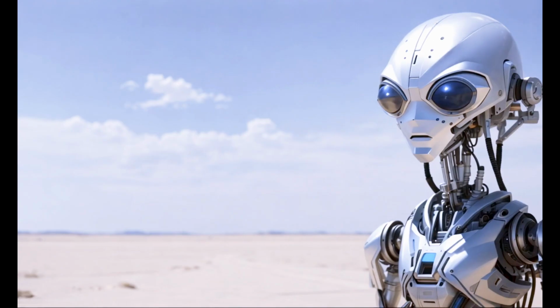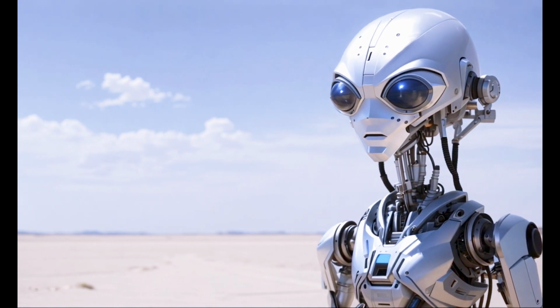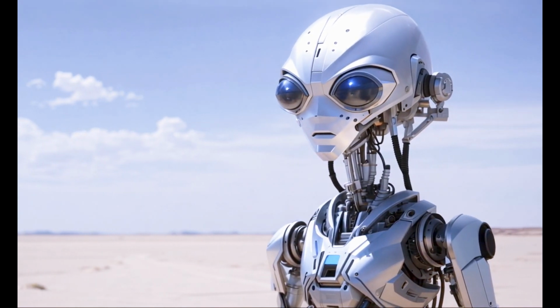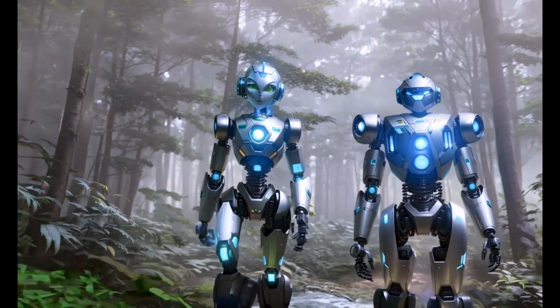The animals remain wary of Roz. The tension between the wild and the mechanical is palpable, but Roz is patient. She doesn't force herself upon the island's inhabitants. Instead, she observes, learning the unspoken rules of the natural world.